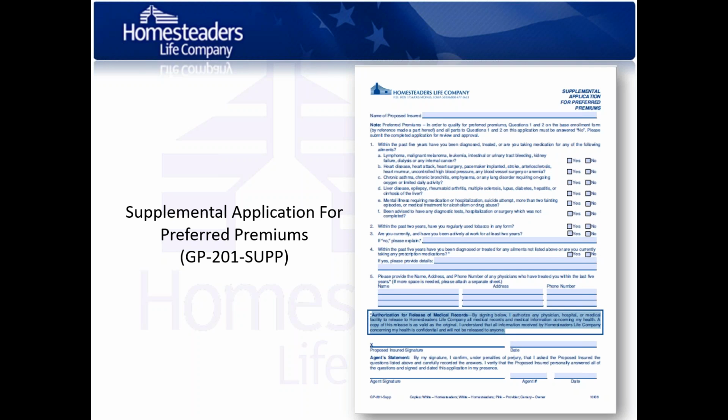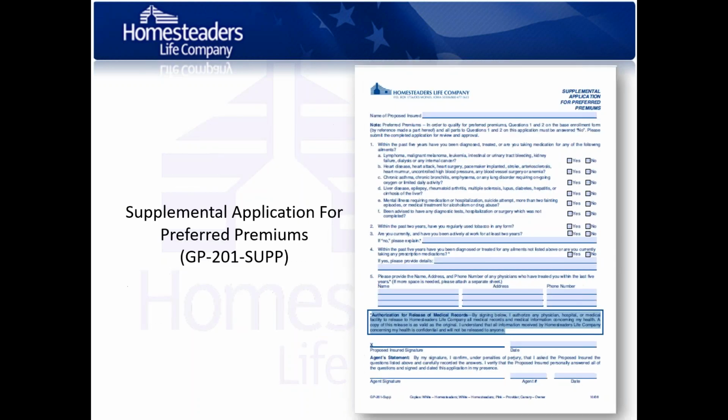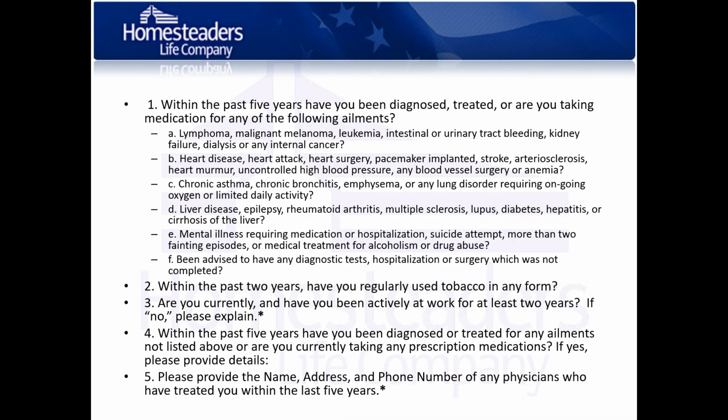It asks some questions about tobacco use and more detailed questions about any existing ailments that they have. I'll send that to you as well. Here are the questions, and we'll go through them here. Within the past 5 years, have you been diagnosed, treated, or taken medication for any of the following?